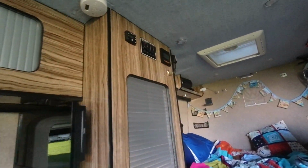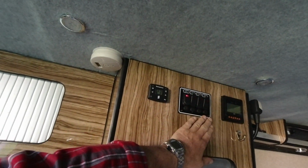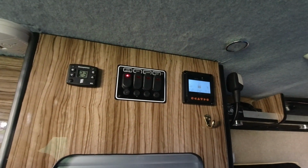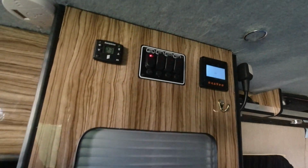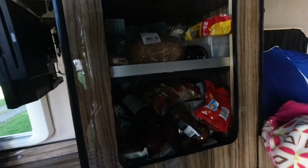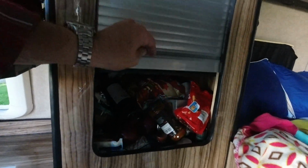In the back of the van, step over Louis because he won't move. This is where all the electrics are, so everything's switched on and off from here. There's our 12-volt supply, and that's linked to the solar and the battery charging unit. In here, more alcohol and lots of food. There's about 5 bottles of wine in there.